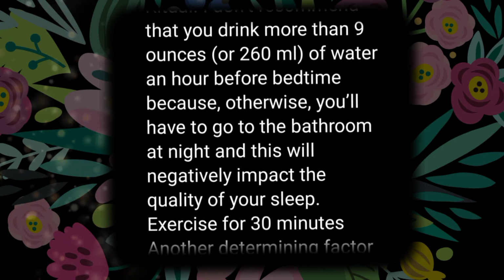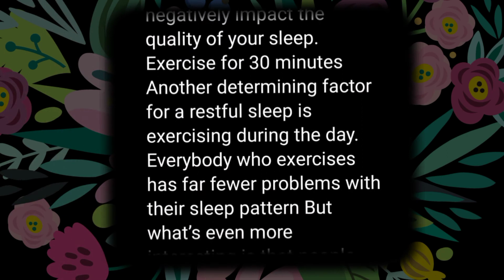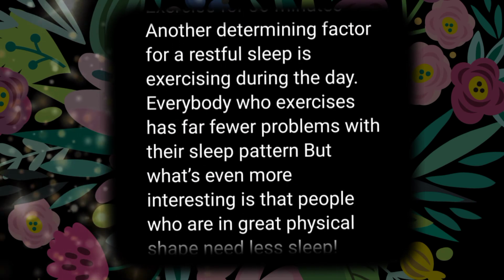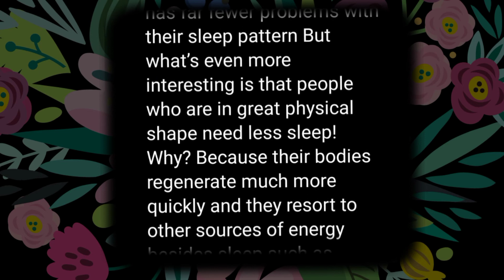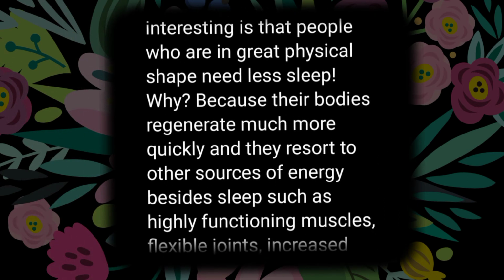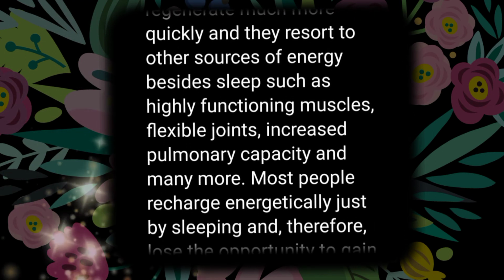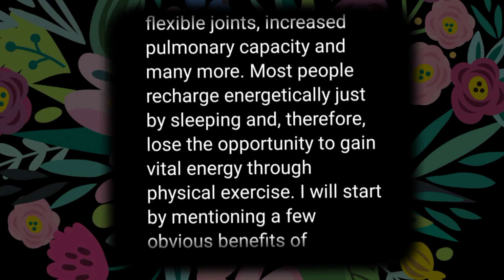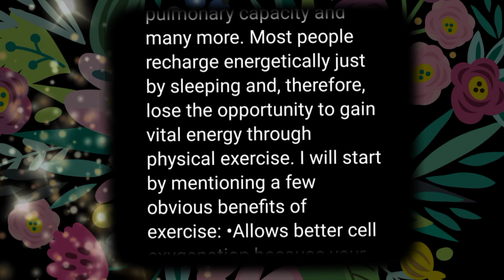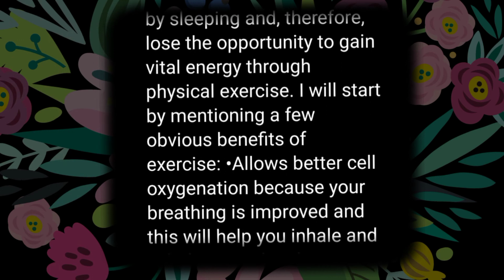Exercise for 30 minutes. Another determining factor for a restful sleep is exercising during the day. Everybody who exercises has far fewer problems with their sleep pattern, but what's even more interesting is that people who are in great physical shape need less sleep. Why? Because their bodies regenerate much more quickly and they resort to other sources of energy besides sleep, such as highly functioning muscles, flexible joints, increased pulmonary capacity, and many more. Most people recharge energetically just by sleeping and, therefore, lose the opportunity to gain vital energy through physical exercise.